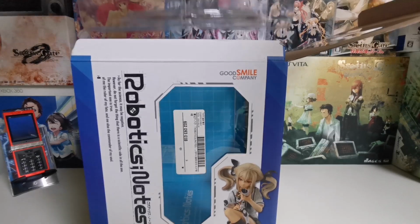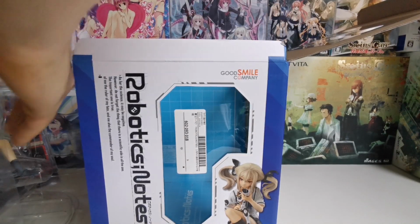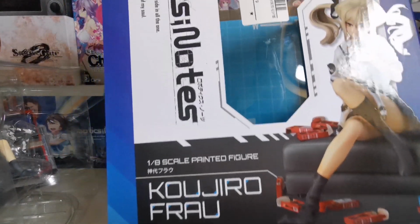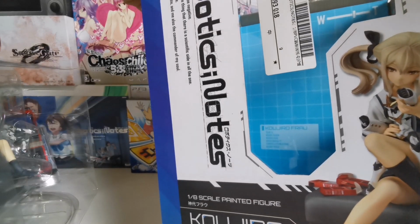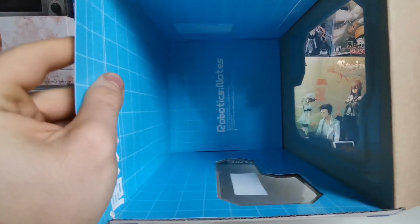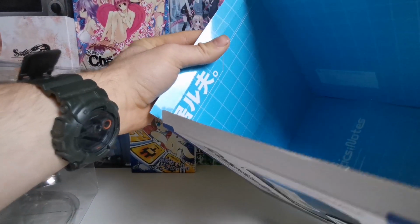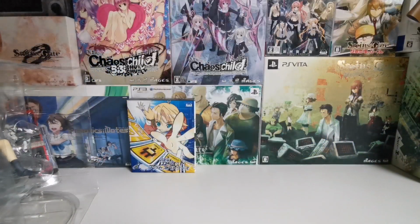Before we get into the figure, just before we do that, the interior of the box is really cool again. You can see her little geotag with her name and her information there. The inside is all colorful as hell. Or at least it's a nice little color. I like that. We can put this away and we can look at the figure.